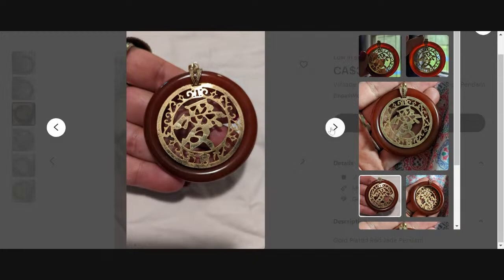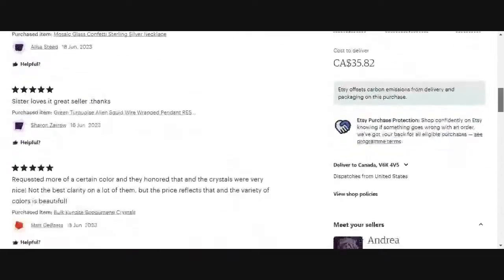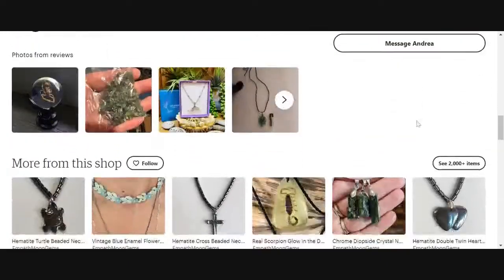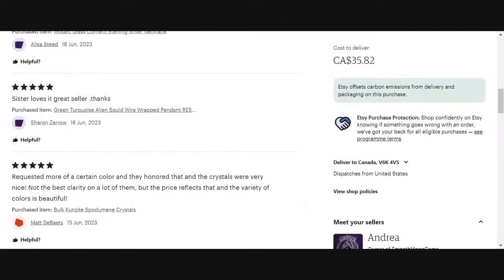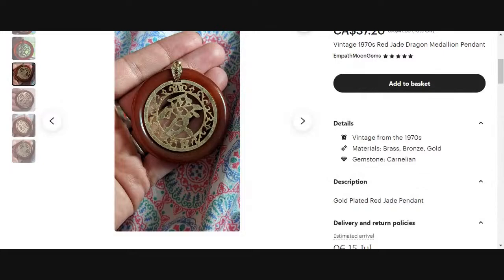Whatever it is, it does have nice translucency. It is pretty. Let's read the description. There is not much of a description. Okay. Gold-plated red jade pendant. That's all it says.